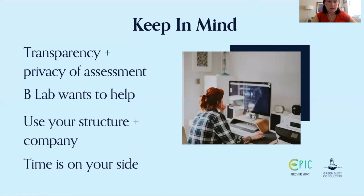And then the next thing that's important to keep in mind, I talked about this a little bit earlier, but use your structure in your company. So use your company culture. If your employee benefits and your employee engagement are off the charts, use that and see what other employee engagement type questions you can answer and get points from. If your company culture is to have everybody pitch in and help, if you're a small team, you can add multiple people to the assessment. You can use it as a goal setting tool.